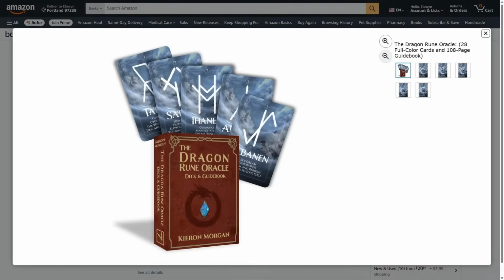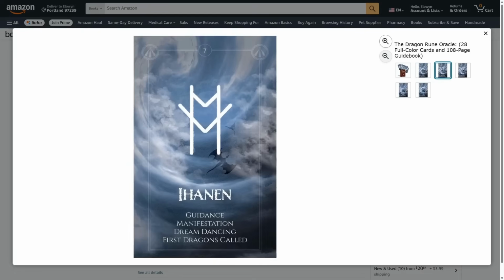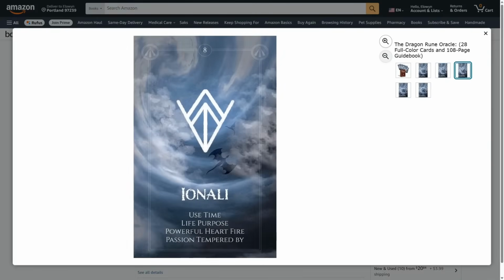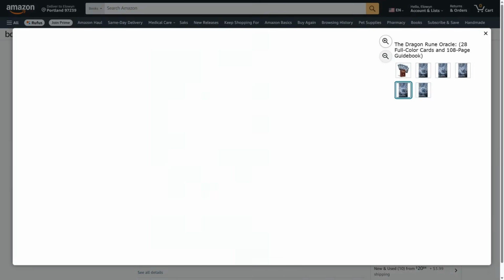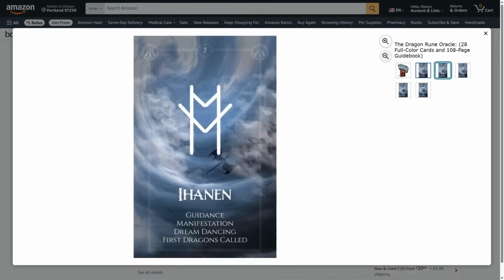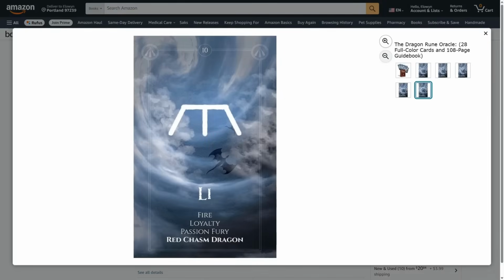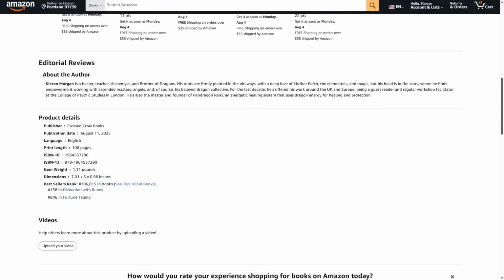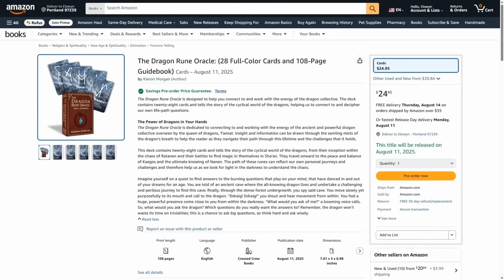So there is a look at the box and some of the cards. And here we have card 6 and we have keywords on it. Card 7 with more keywords. In this case, the keywords are guidance, manifestation, dream dancing, and first dragons called. And we can see this rune symbol here, this dragon rune symbol. And more. We have the dragon flying in the background. Looks like the background is the same for each. It is the rune and the keywords and the name that changes. Let's see if we have anything else. Looks like that's it, although you can read more about the author here if you are interested. So that's a look at the Dragon Rune Oracle.